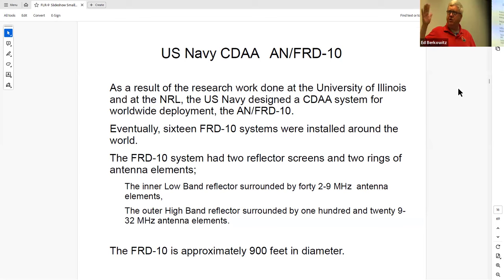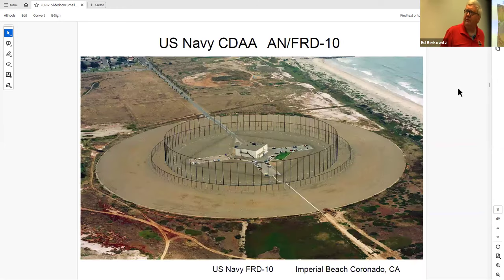So the Naval Research Lab decides on a design. They've done their prototype at Hybla Valley. They go ahead and design what's known as the FRD-10, Fixed radio antenna direction finding number 10. They deploy about 16 of these things around the world to different locations, including two that belong to the Canadian Navy that are operated on behalf of the United States and Canada up in Canada there. There's a low band array in the middle, and then a little further out is a slightly shorter reflector screen with 120 high band antenna elements.